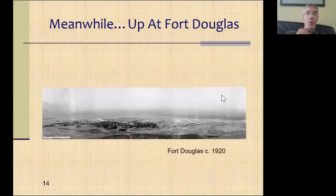This is looking west across Fort Douglas in about 1920. Just to orient you here, this is the north end of the Oakers.